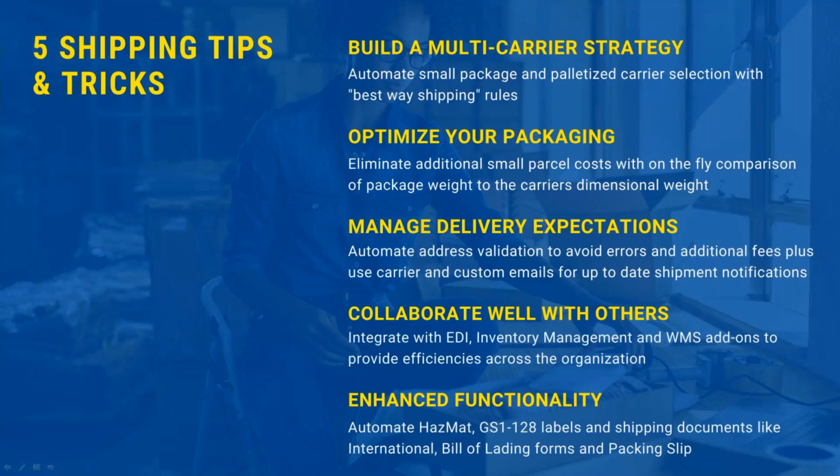We also do things like address validation. So we validate ZIP +4. We also validate that residential commercial flag. So it's going to help save on those address correction fees and those residential commercial flags. And then with Starship, we also include our dashboard program, which is a reporting tool. Anyone can use it. It does not require any additional user licenses.